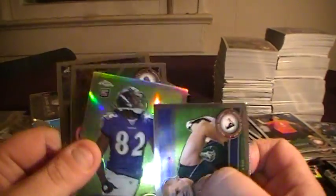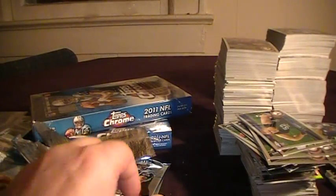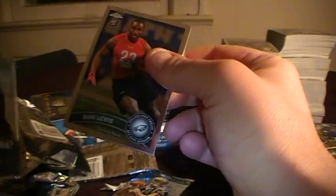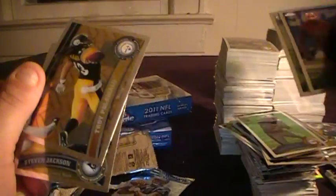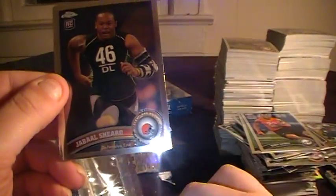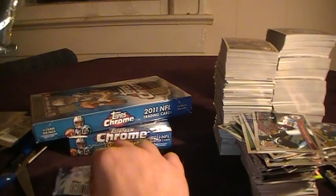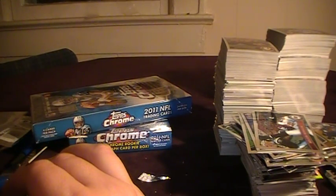Three more packs left. J.J. Watt, Torrey Smith refractor, Steve Johnson, and Drew Brees base cards. Shane Vereen, Christian Ponder, Bowman Chrome, Ed Reed, and Matthew Stafford base. Two packs and two boxes left. Deion Lewis, Jordan Todman, Polamalu, and Steven Jackson are the base. Jabaal Sheard, Dontay Moch, and a refractor, Kellen Winslow. Joseph Addai the base. Okay, two packs left. Two boxes left.